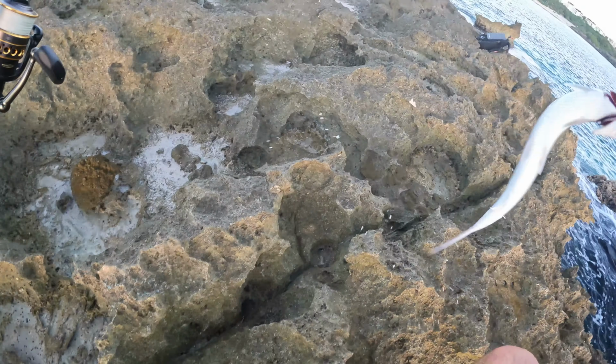Well, I have to say, I'm really happy with that. I think that's a ladyfish. Never caught one before. And from what I've seen, I think that's quite a decent, not a bad size. So I'll take that. I've got to change the treble on my lure though.